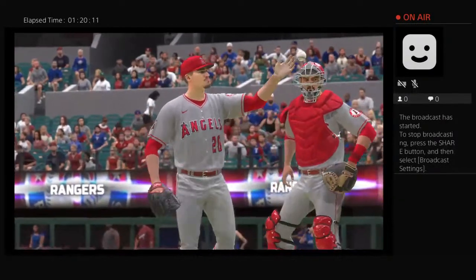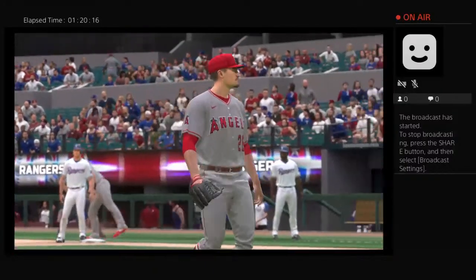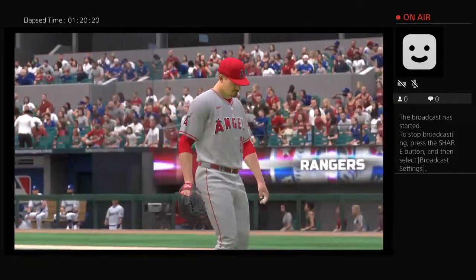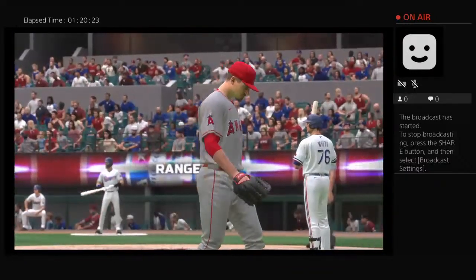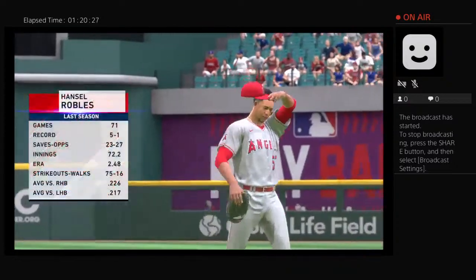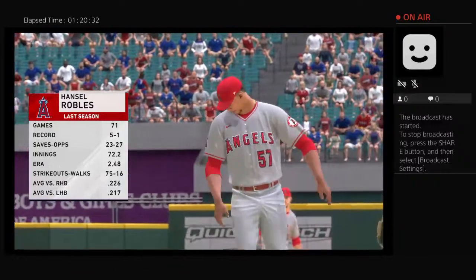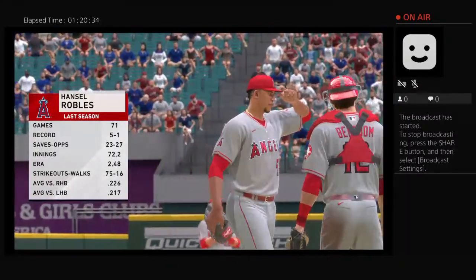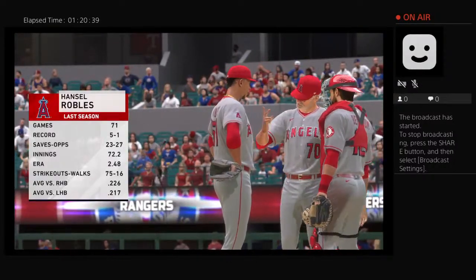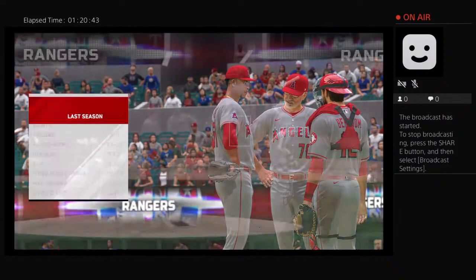Hansel Robles takes the call from the pen as he'll try to get the final 2 outs of this 7th frame. Number 57, Hansel Robles. In now, Eli White, as he takes a fastball off the plate for a ball, 1-0. He's hitless in his 2 at-bats so far.